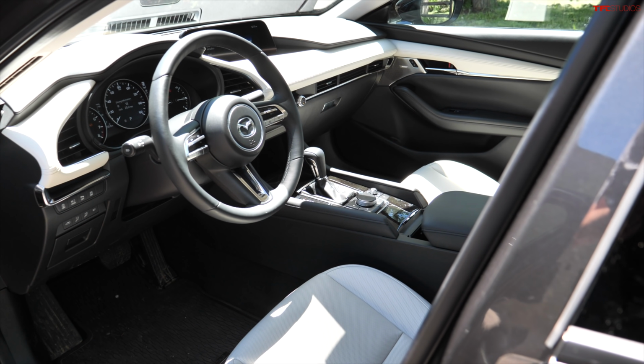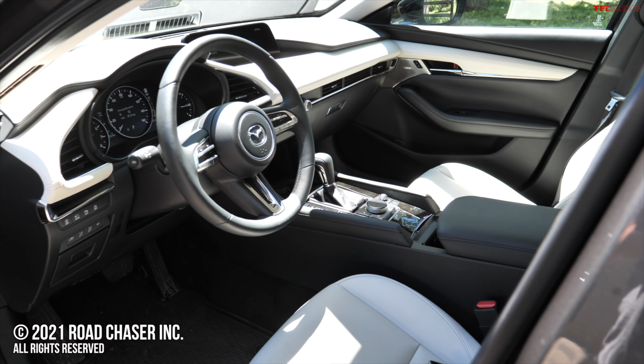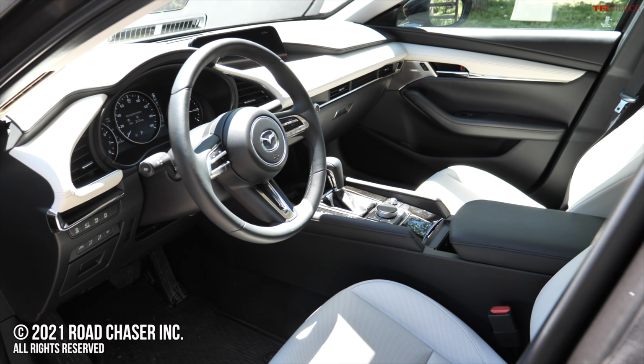I think for the money, this car's fantastic. I only wish that it had a little bit more space for a big slob like me, but if you think about it as an entry-level luxury car, oh man, this thing's got it.